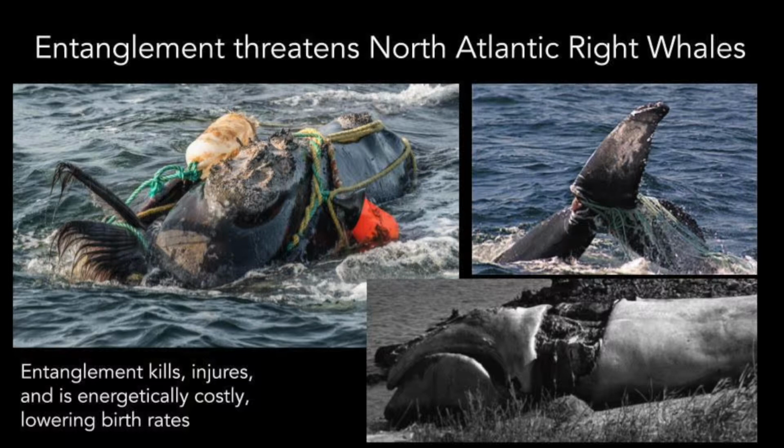It is also likely, as we found in recent years, that the energy cost of dragging around the line and the stress from the entanglement have contributed to enough energetic costs that the females are no longer able to reproduce, which is possibly a contributing factor in why there have been so few calves in recent years.